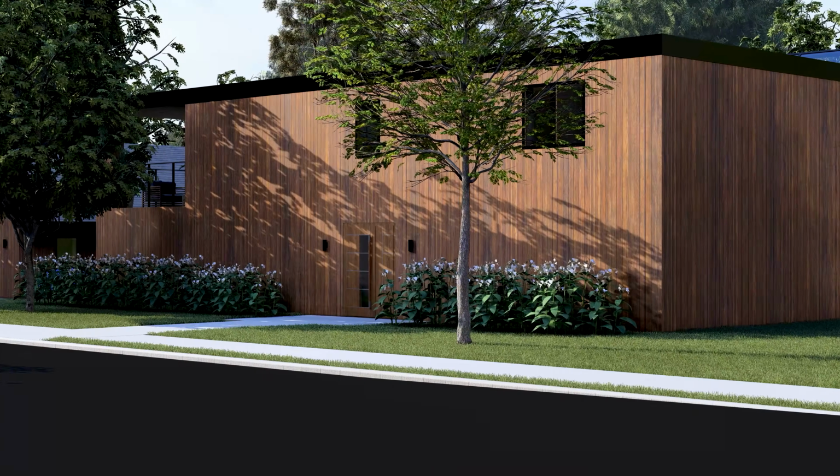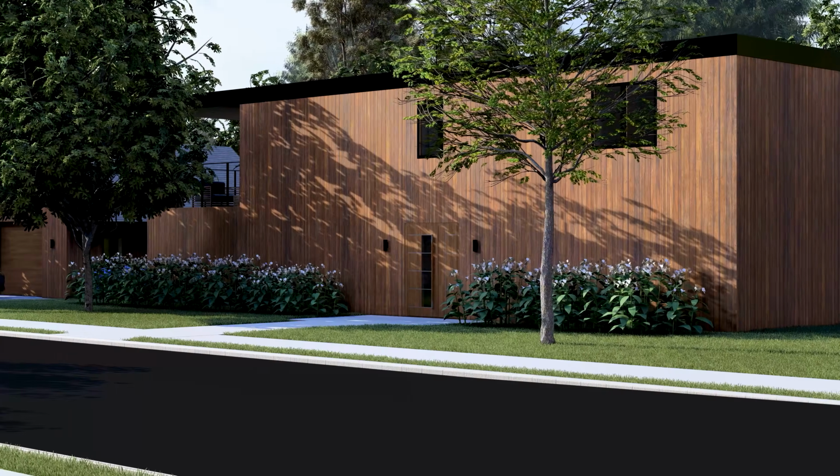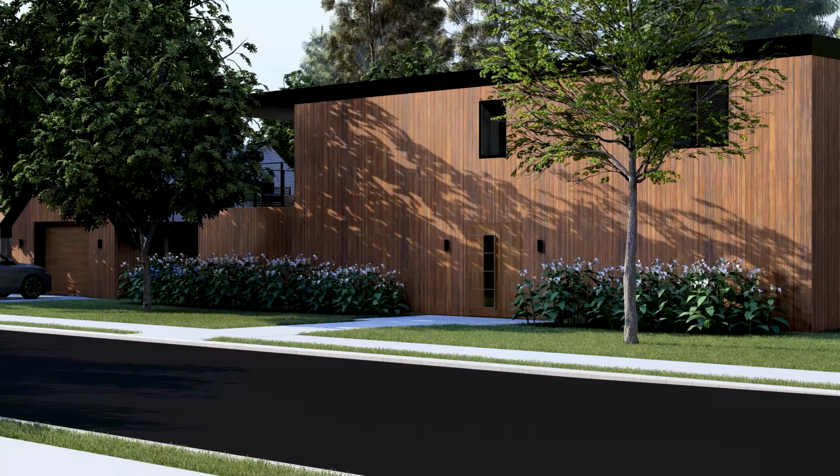The home has a flat roof where we can add solar panels to passively generate energy for the home and sell any excess back to the grid for additional income.